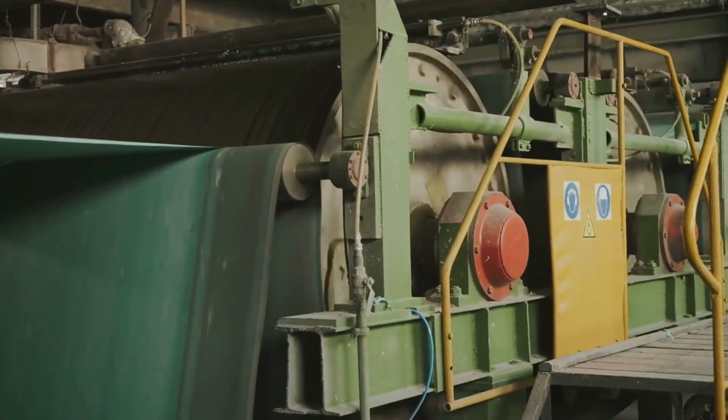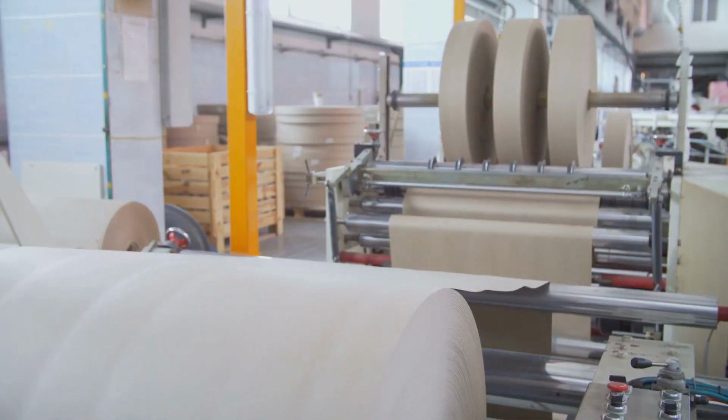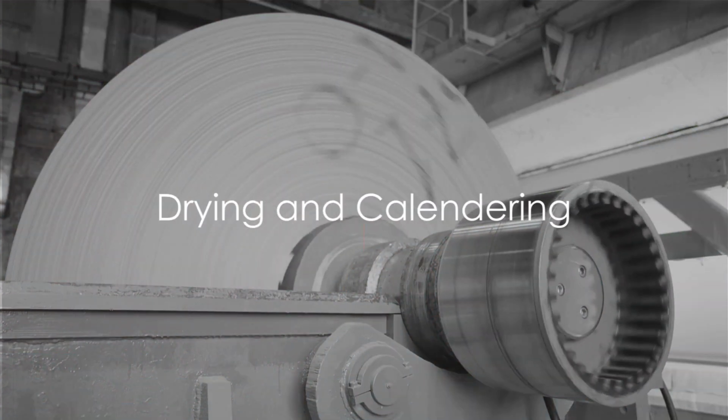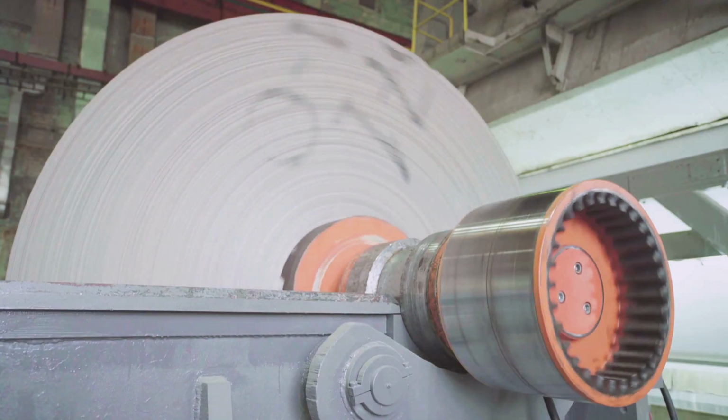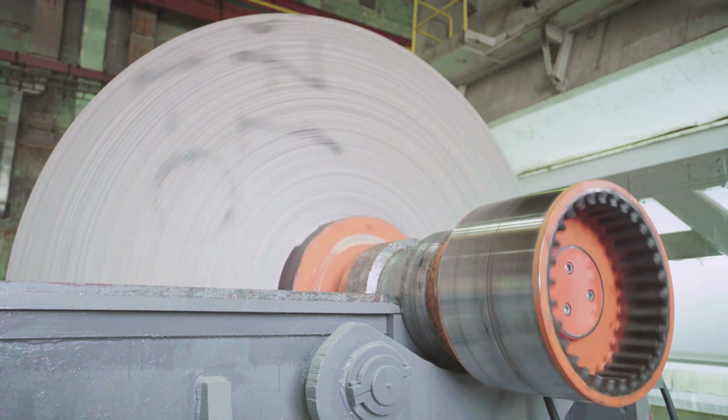But first it needs to be bleached to give it that bright white color we're all familiar with. This is done using chemicals like chlorine dioxide. The next step? Drying. The wet pulp is fed into a paper machine which removes the water, pressing and drying the pulp into a thin, continuous sheet of paper.